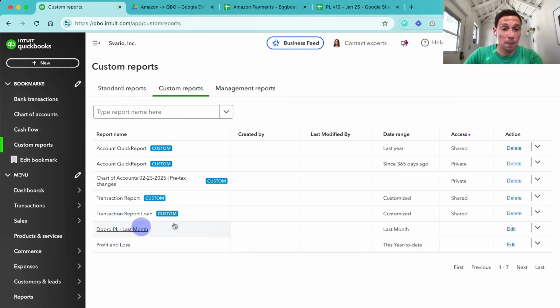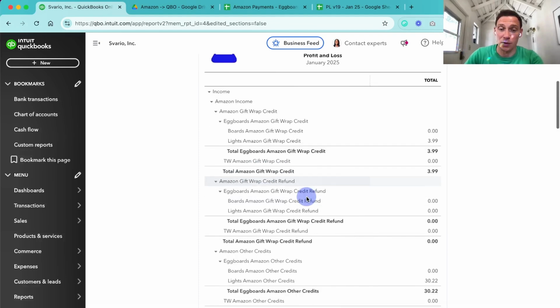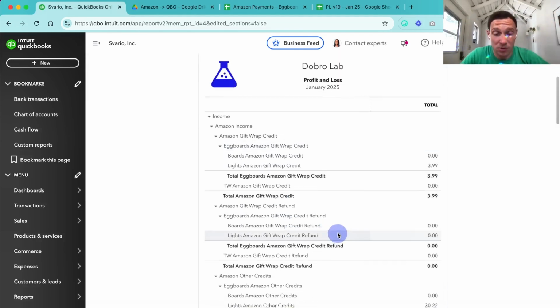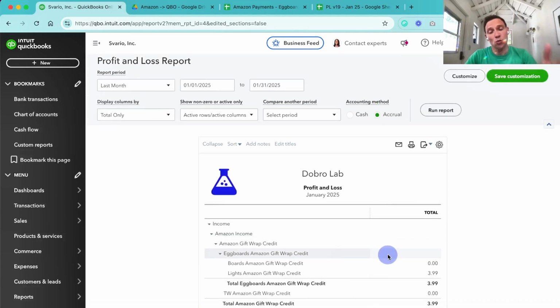And you will see, there we go, that for January 2025, now we can see egg boards here, and it's broken down by product. So we'll see gift wrap credit, how much is for the boards, how much is for the lights, and so the credit refund, and so other credits and rebates and refunds and sales and so on. And the most important one is sales, of course, like we have board sales and light sales. I am fully aware that this view on QuickBooks is not immediate, right? It's very long. It's hard to get a feeling of how things are going. And that is why we will eventually export it in a different spreadsheet where we can have insights about our business and about our products in terms of their profit and loss and gross margin.